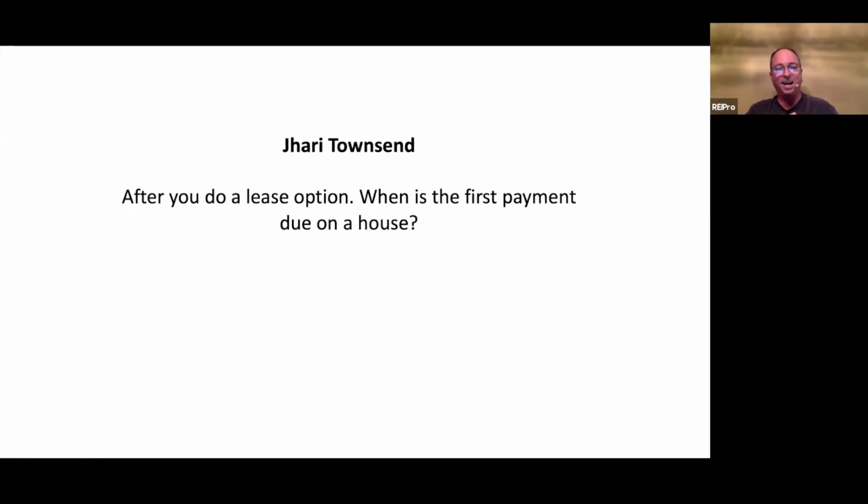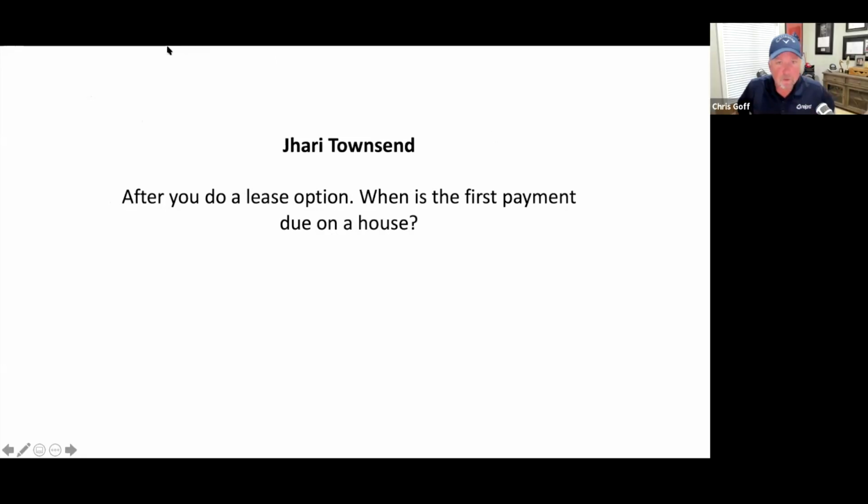After doing a lease option, when is the first payment due on the house? So the first payment is due on the commencement date. So technically, I could sign the contract with the seller today, but the commencement date may not be till 30, 45, 60 days from now. So whenever the commencement date is, that's when that first payment is due.